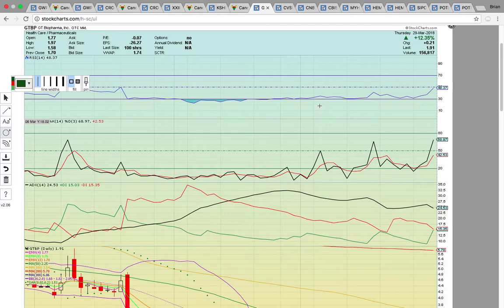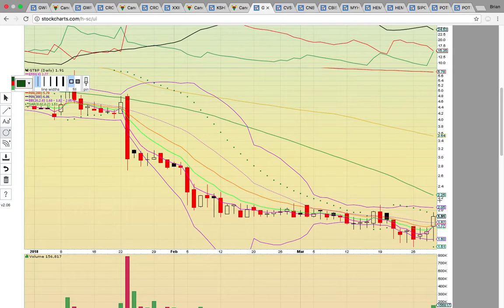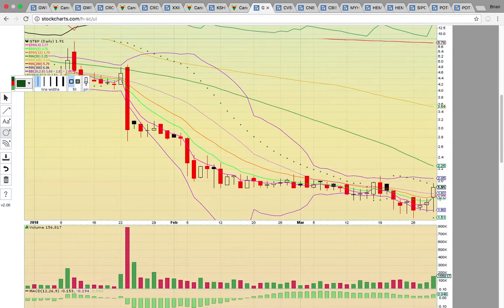Okay, another one to keep an eye on is GTBP. This stock closed up 12%, and it's heating up. It had a nice close above the middle Bollinger Band. This is another marijuana sector stock. It closed above the middle Bollinger Band back here a couple weeks ago, and it failed to hold that level and pulled back. And then on Thursday, it finally closed back above.